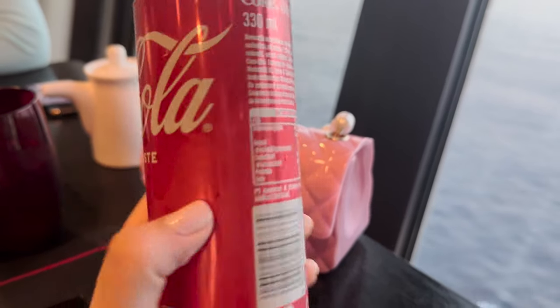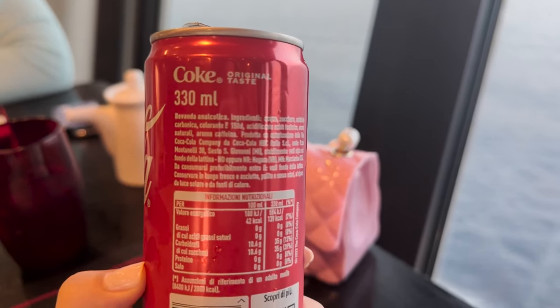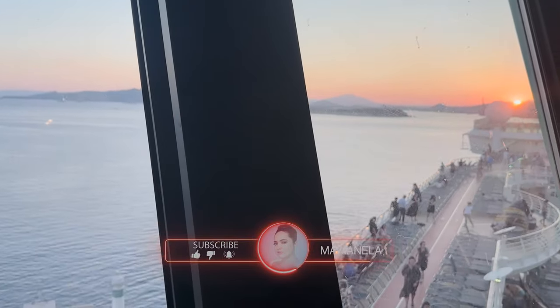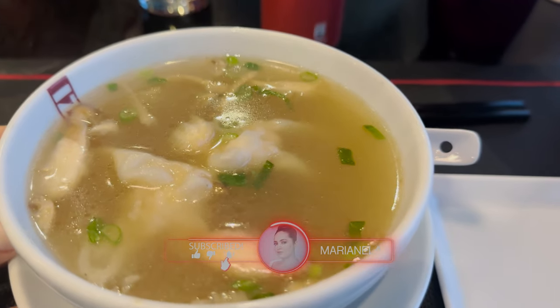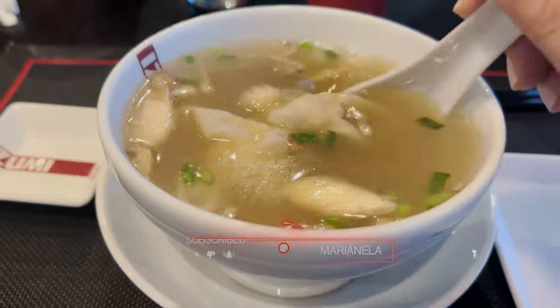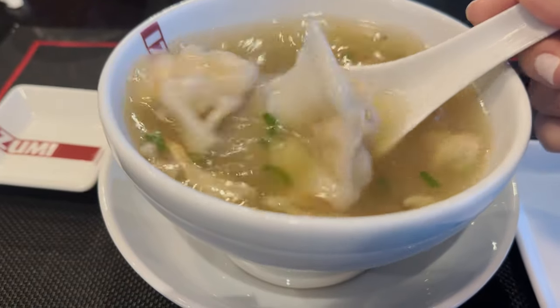We are having Italian Coca-Cola. They gave us a hot towel. So look at the park view. This is beautiful. This is my soup. It's a little wonton soup. Comes with a little spoon. How pretty it is.